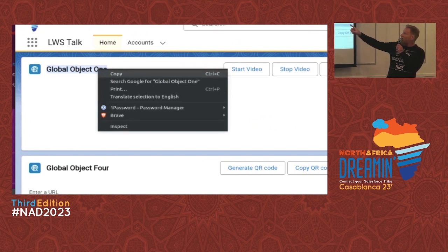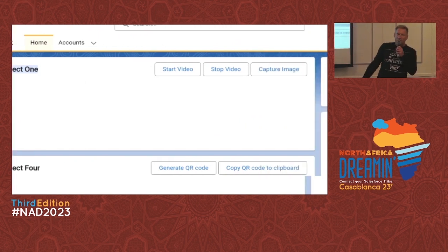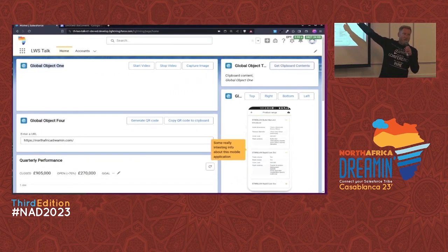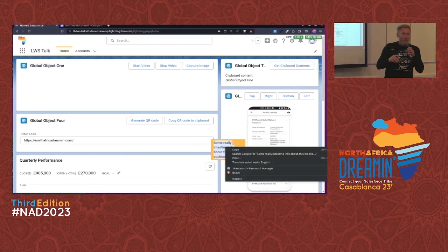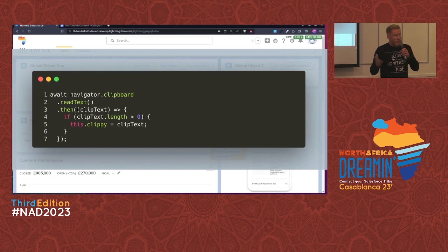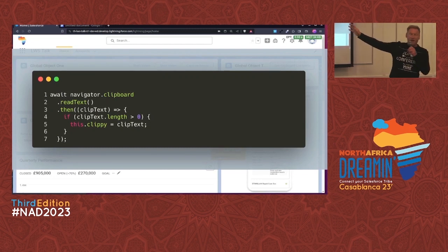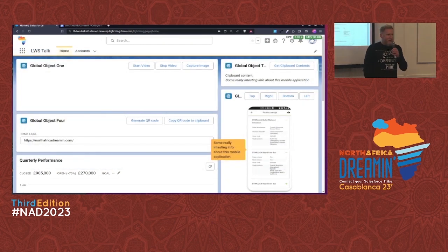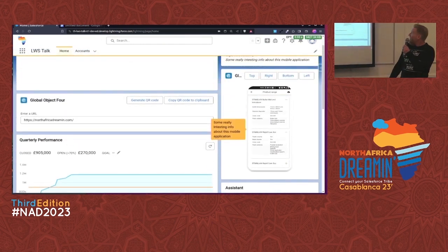The second one, let's copy that text, global object 1, and then in my other component, I'm going to just get the clipboard contents and put them out on the screen. I mean, you can do this, but you do it in a hacky way with XX and all this nonsense. But now we can get access to the real clipboard API that's a standard web API, which is much, much better. There we go. Again, we're calling the navigator object. Oh, clipboard, read the text, stuck it out. So less hacky, proper web API. And that's neat, right?